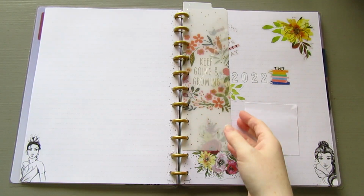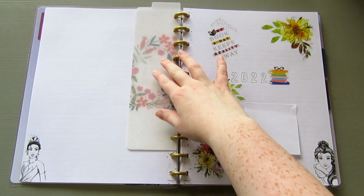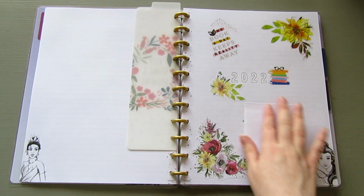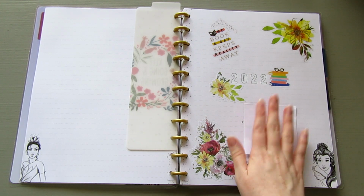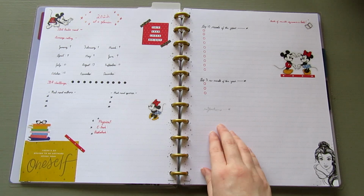So now we're going into the 2022 specific spreads. I put this little bookmark here so I can always find the year start. I don't know what I'm going to put here, some sort of stats or something, but I'll figure that out. This is the cover page. And then on the back side of this, I actually just added this.